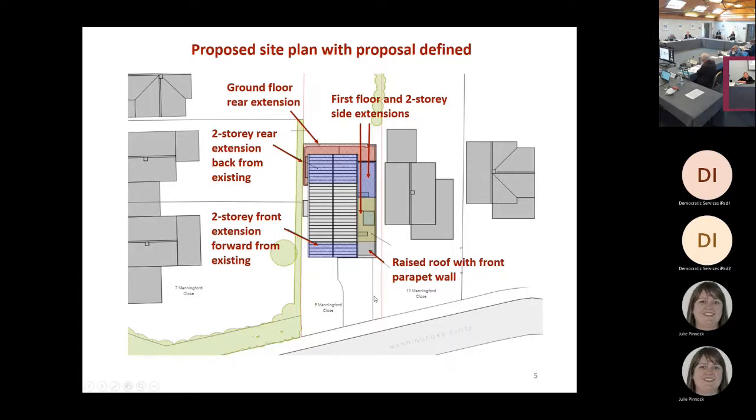The east side will have a first floor extension above the original garage and the utility area here. And the front wall of that extension will start back in line with the existing primary front elevation of the dwelling, shown in yellow here, this first floor extension. The west side will have a shallow first floor projection out from an existing bedroom, and that's just demonstrated here on the left.